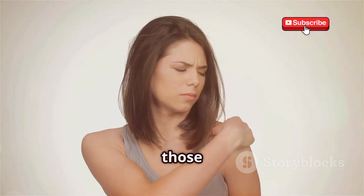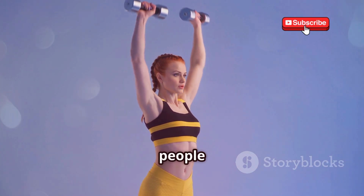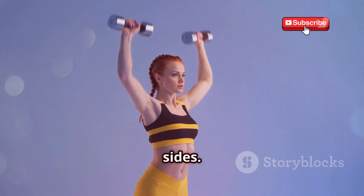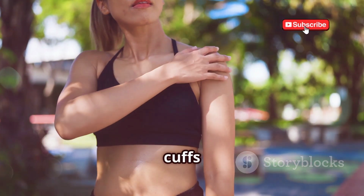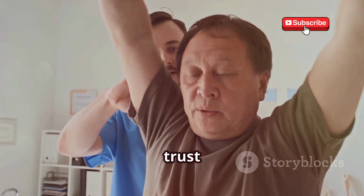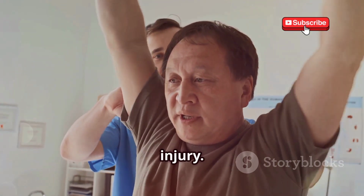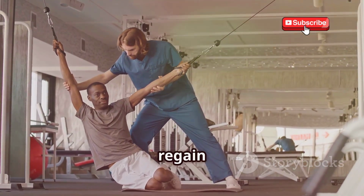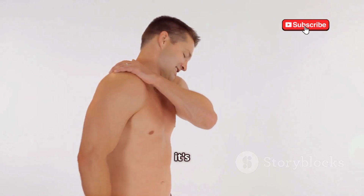And let me tell you, those little suckers are delicate. The biggest mistake people make with the overhead press is letting their elbows flare out to the sides. This puts a ton of stress on your rotator cuffs and can lead to tears, tendinitis, and all sorts of other nasty stuff. And trust me, you don't want to mess with a rotator cuff injury. Surgery can cost you upwards of $50,000, and recovery can take months. And even then, you might not ever regain full range of motion. So yeah, it's not pretty.